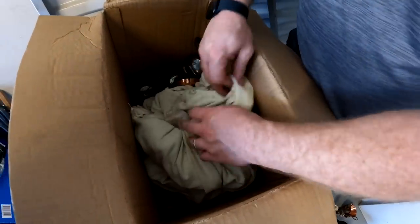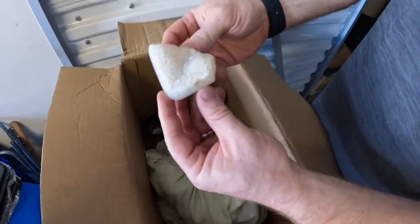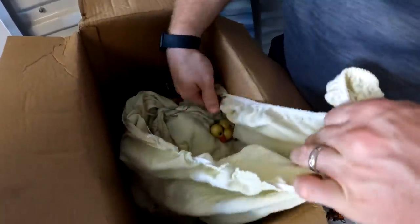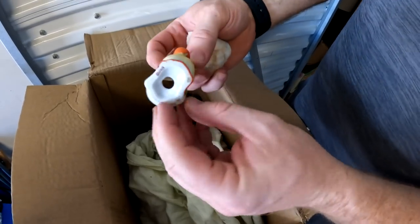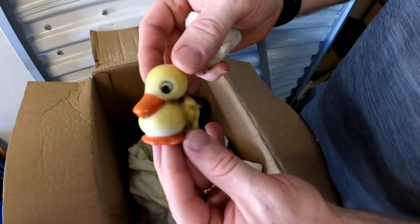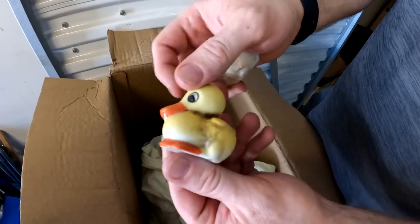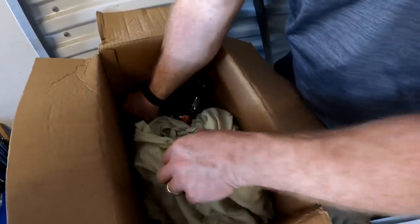Okay. Oh, they could be shells, actually. But look at that. Oh, man, I hope it's full. Guys. Guys. Oh, my gosh. Wow, he's old. Made in Japan. A little old duck. And it's a salt and pepper. Cute. Wow. These things can be quite pricey.